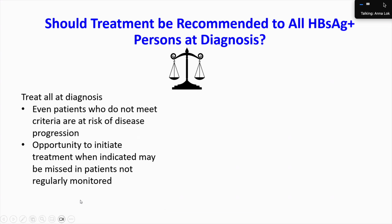As I've mentioned, with the ability to cure hepatitis C and hepatitis B being very complicated, many experts say, why do we make life so complicated? Why don't we just treat every surface antigen positive patient? Because after all, even patients who appear to have mild liver disease and low virus are still at risk of disease progression, and we need to constantly monitor them. But some patients don't come back, and we might miss the opportunity of putting them on treatment.